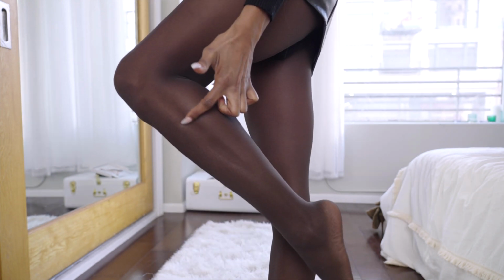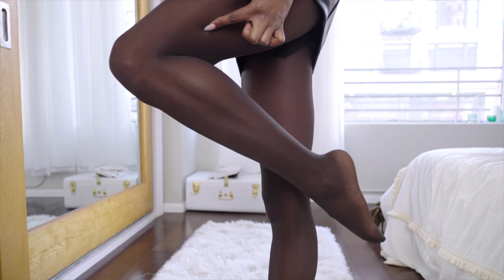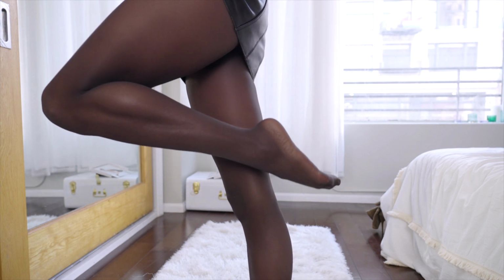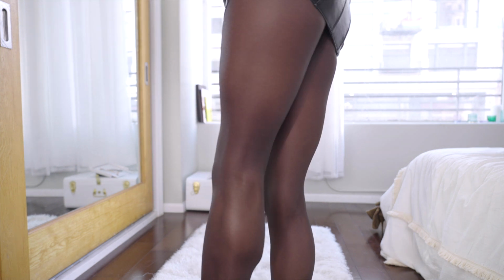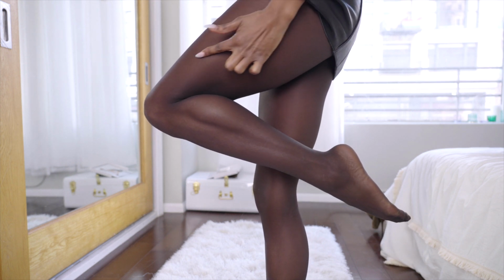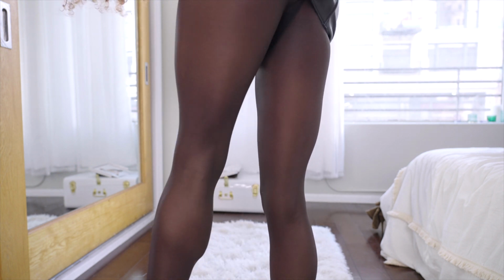If you notice on this pair, it's even more defined, right? It's even shinier. It's a more dramatic look. It's like I'm a Rockette. So if you see, it's so much shinier. Even the indent in my calf, so much shinier than with that first pair, right? You could really appreciate all of my legs.